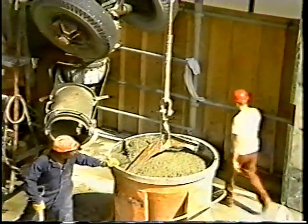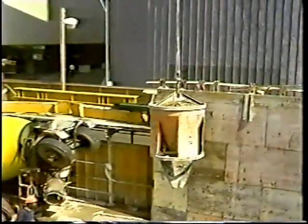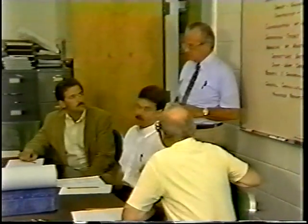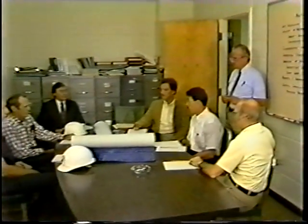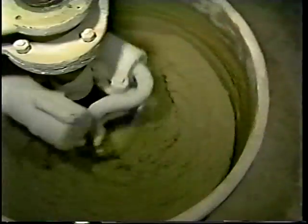This has been an introduction to the fundamentals of quality concrete, what it is made of, how it is made, and how to attain the desirable properties in fresh and hardened concrete. Quality concrete takes a concentrated teamwork effort by the project engineer, the concrete producer, the concrete contractor, and the inspection and testing agency involved in the project.